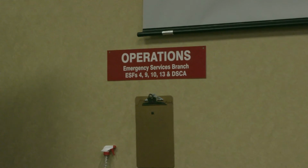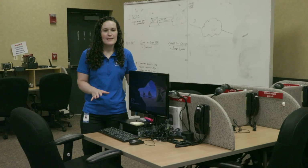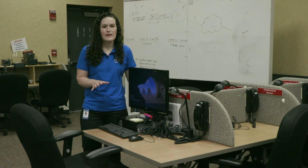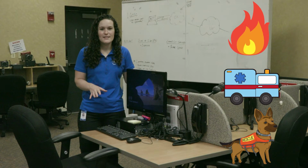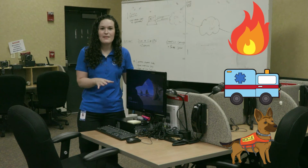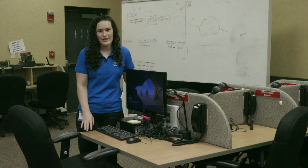The next section in our Emergency Operations Center is the Operations section. Now this is the Emergency Services branch. So when you think fire, you think EMS or Emergency Medical Services and Search and Rescue, they're all sitting right here. So anything that's happening in the field, we're gonna learn about it from the people sitting in these chairs.